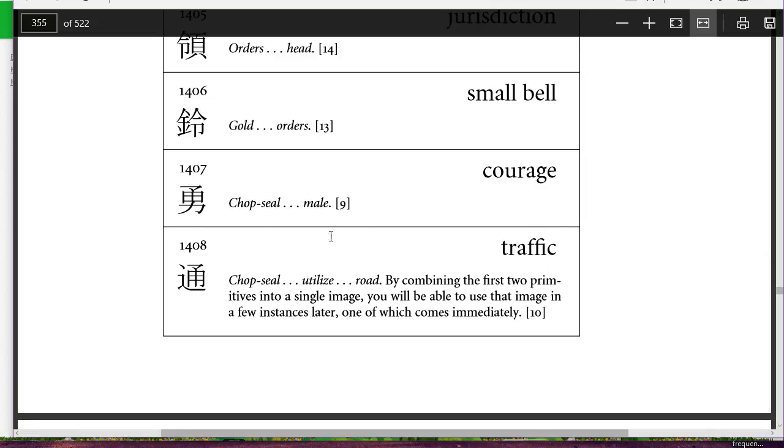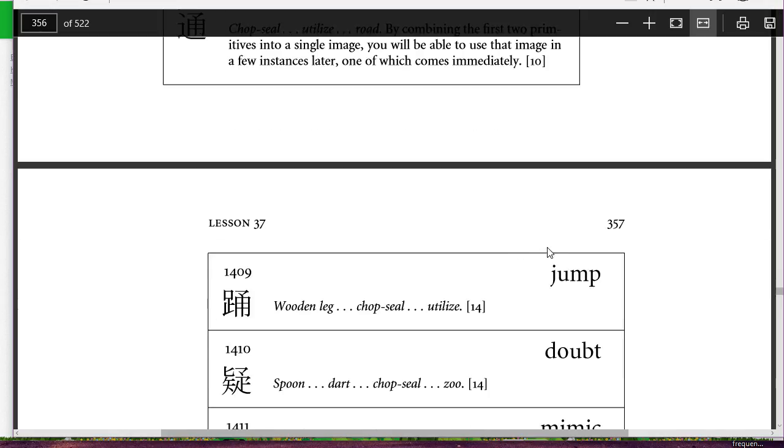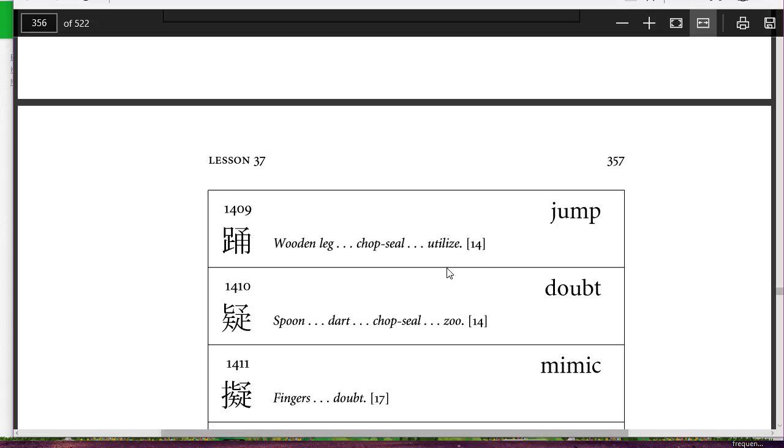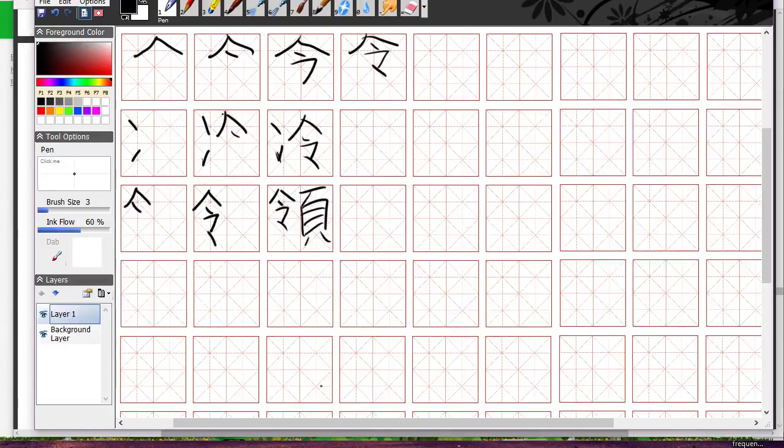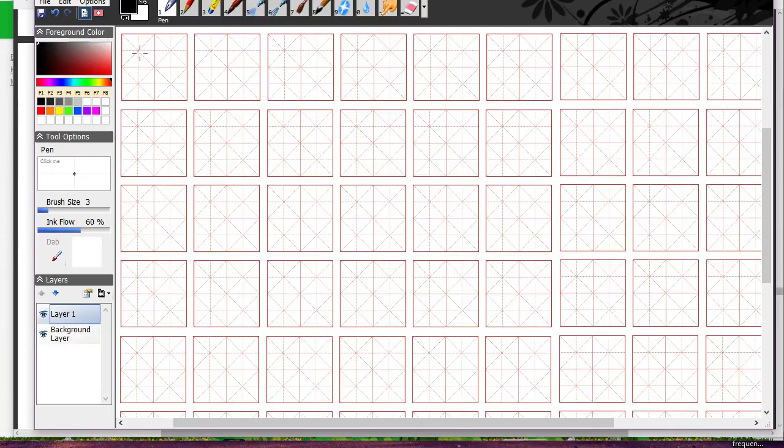So we got the chop seal again. Traffic, jump. A little different than leap. And then here we have his doubt. So spoon, dart, chop seal. Now we have his zoo. So let me just show you real quick, zoo. By the way, don't forget this is chop seal, stamp. It's kind of like the regular rubber stamp. There you go, rubber stamp.